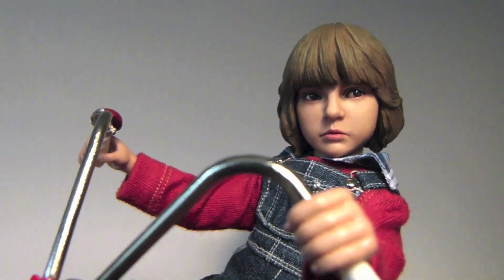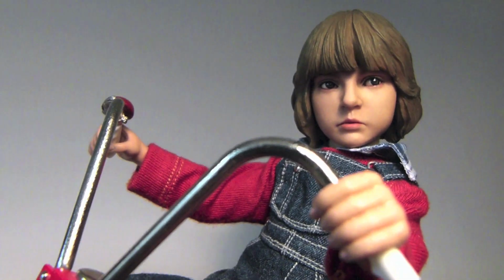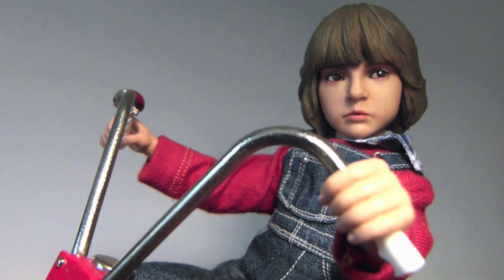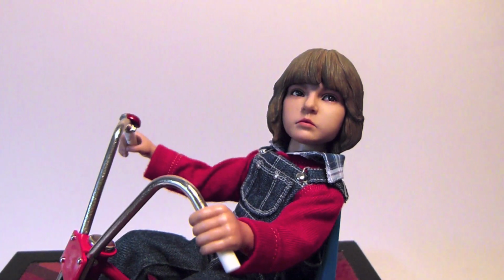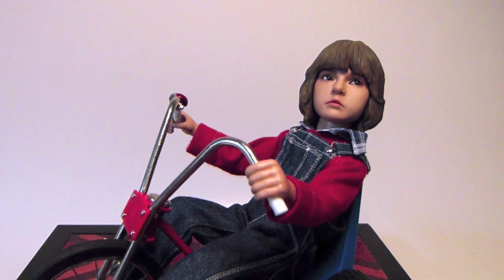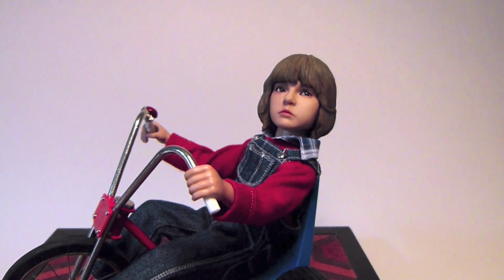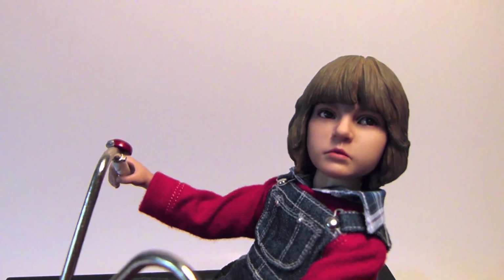A lot of collectors believe this is the cream of the crop of the set. It's a toss-up. I think all three of the items are equally great in their own way. But Danny Torrance, played by actor Danny Lloyd. This is just phenomenal. The sculpt, he's so adorable. The tricycle, like we talked about before by Robbie, is amazing.